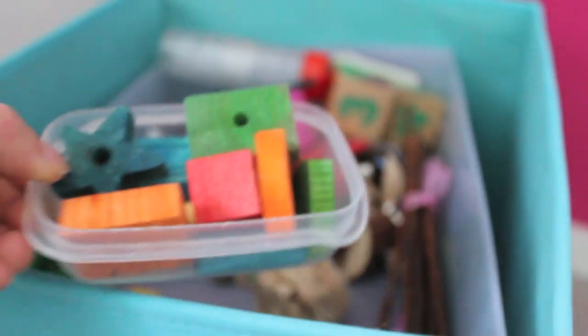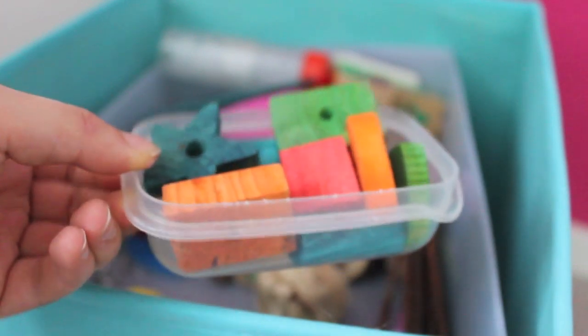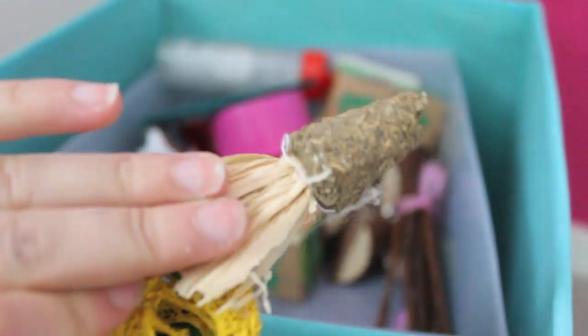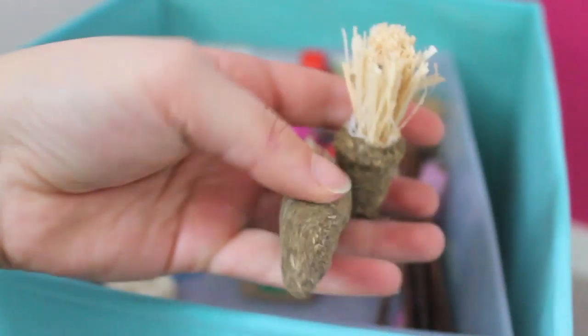I have a little pot here with some chews which were loose and I didn't want to lose, so I put them in this little pot. I have a fruity spinner. I have a bulrush ball sort of thing. I have some loofah and a little alfalfa carrot. I have another two little alfalfa carrots.